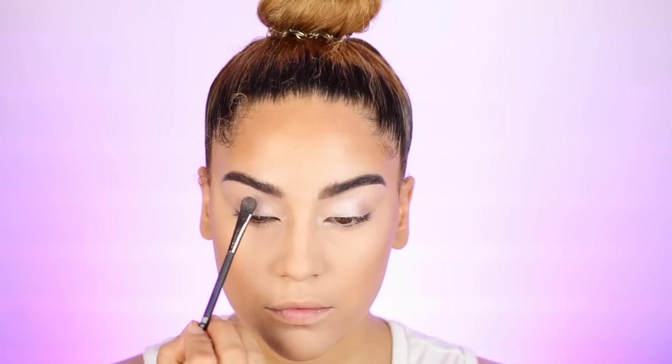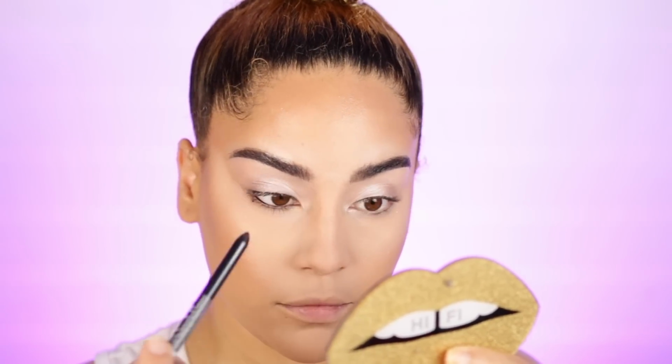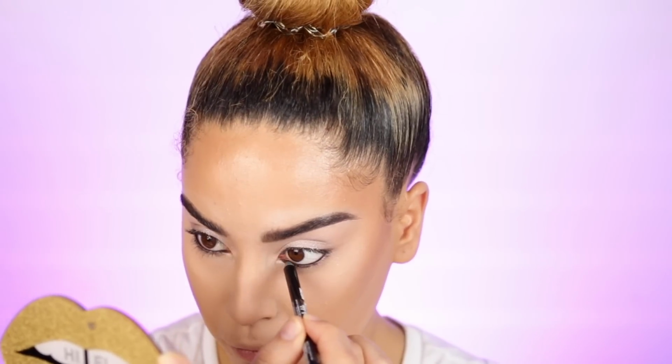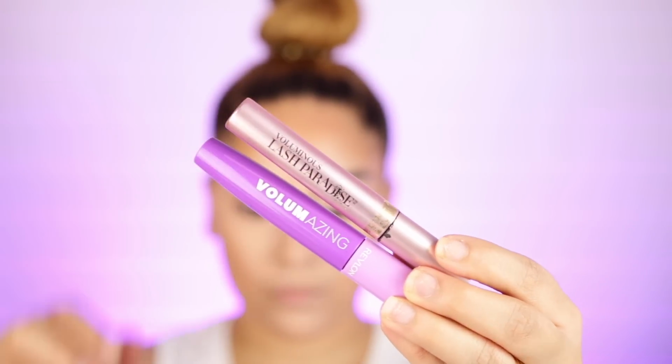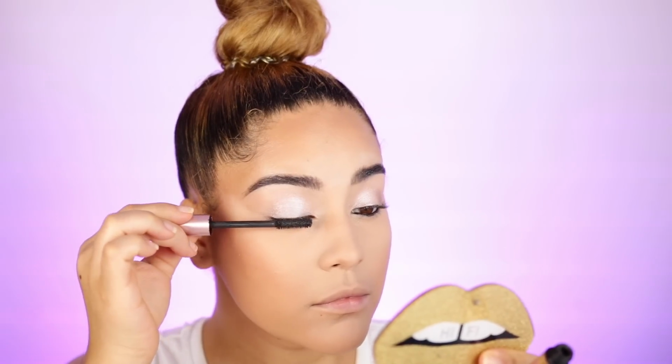Anyways, moving on, I'm going in with this LA Girl neon black eyeliner, which I really like. You guys, I do like to set my eyeliners with black eyeshadow. I just feel like it sets everything in place. Moving on to mascara, these are the two that I like to mix from Revlon and L'Oreal.